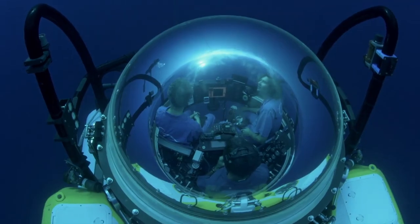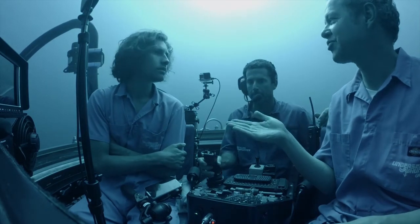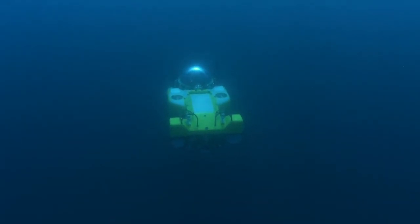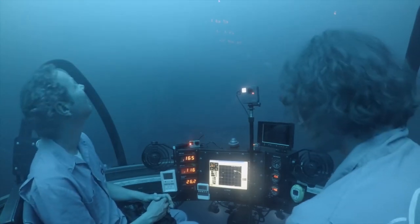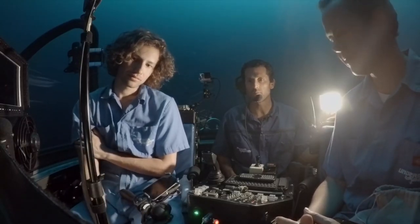So right now, we're at about 30 meters. So this is the deepest we've been with scuba, right? This still looks familiar. And now we're going into new territory. Right now we're at 130 meters. We're dropping down at the rate of 8 meters per minute.